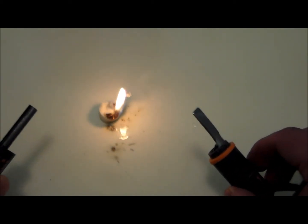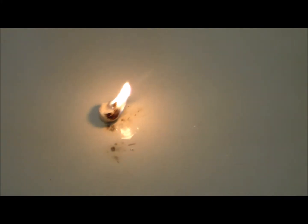There we go. Took 4 or 5 strikes. I'm not too worried about this tray, so. Yep, took just fine. Go ahead and blow that out. That was a cool sound.